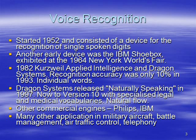So Naturally Speaking came around in about 1997. It's gone up to version 10 now. It's got the specialized legal as well as medical vocabularies, and as I said, it gives you that natural flow. There are other engines out there. Philips Speech Magic is out there. IBM ViaVoice was one that is also out there. But my experience has mostly been with Dragon, and I found it to be a very effective voice recognition system, not only professionally but also at home doing letters or emails.